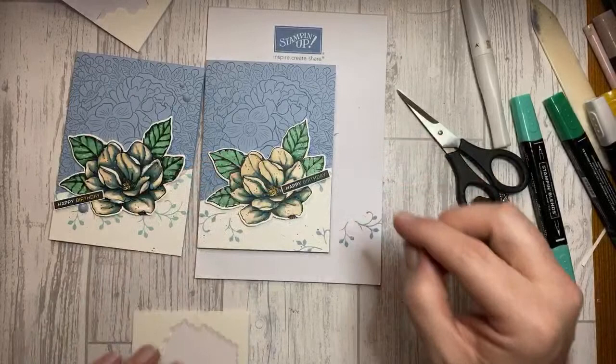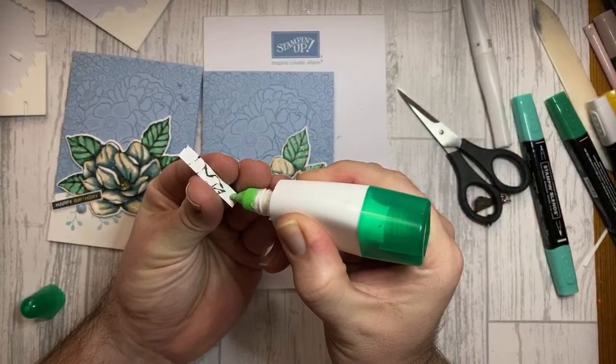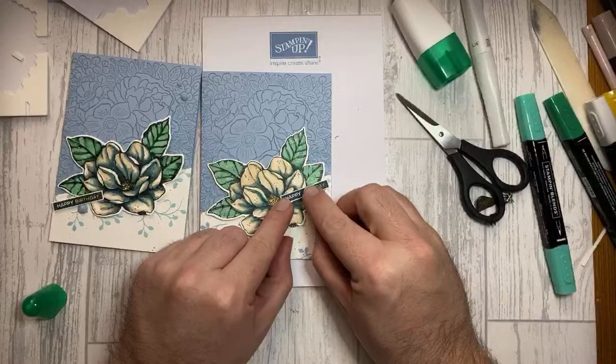So that is going to go in the right corner now. You probably don't need a foam pad on that one, because it's stuck enough to the flower. So we're just going to pop a little bit of glue on those bits there, and we're just going to stick that down on the right-hand side.